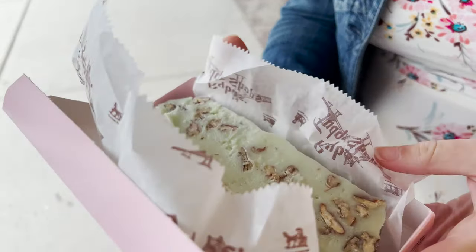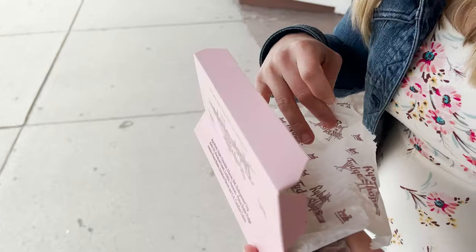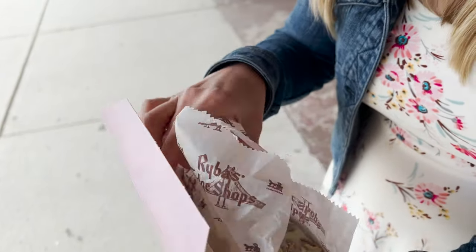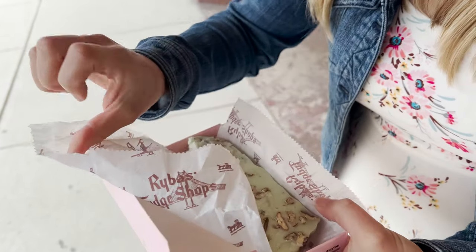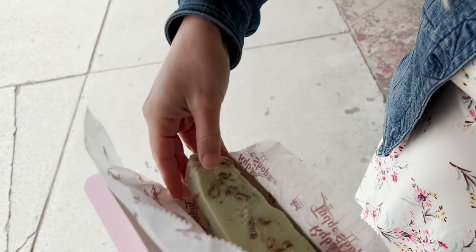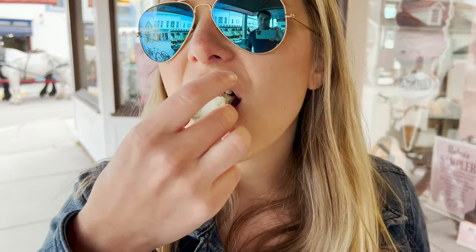This is pistachio pecan. It is a beautiful green. Look at that. Wow. We're gonna have to roll out of here with all this fudge. Is there a knife in here? Should be. There isn't. Should we just go in? Just break off a piece of that Kit Kat bar. All right. We're just gonna bust some off of here. Ooh. All right, pistachio pecan. Ooh. I like this one a lot.